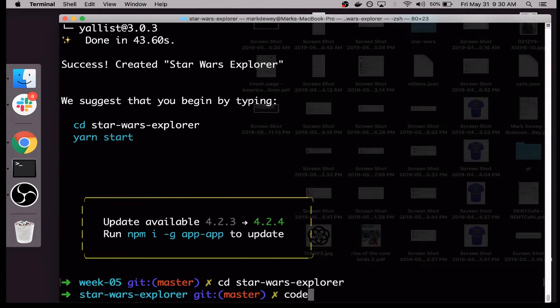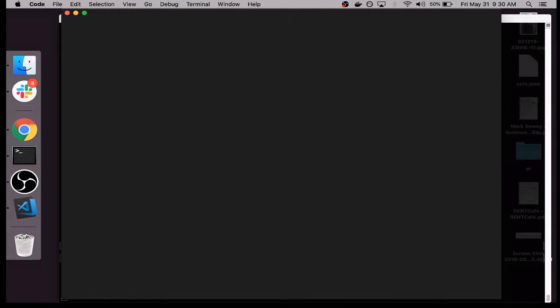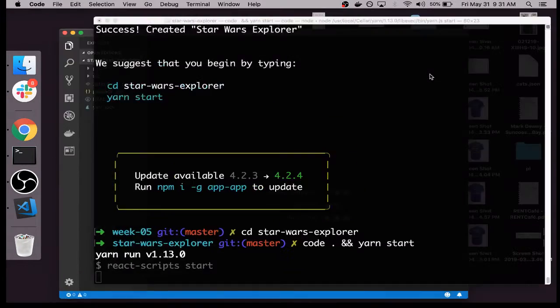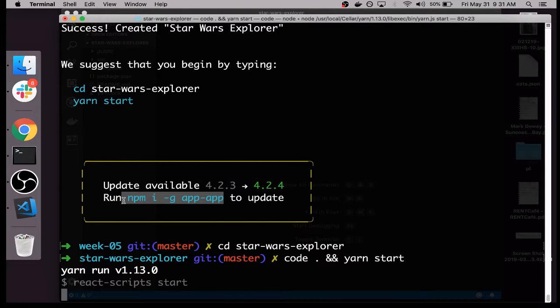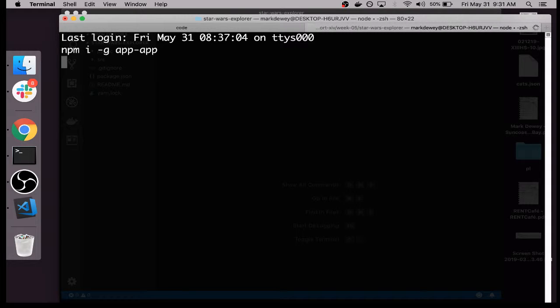CD Star Wars Explorer. Did you ever update Medium? Obviously I have not. Well, I know, but it keeps coming up for us even after we update it, so that's why I was asking. Well, you know what? Do it. I'm doing it. I want to say you already did it.